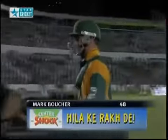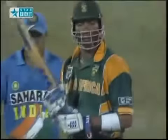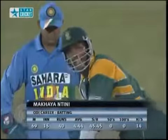Valiant effort from Mark Boucher. He departs for 48. It's 1 for 8 for 8. It's a hopeless cause for the South Africans. Down and out. Makaya Ntini. Well, he slapped that away for 4.